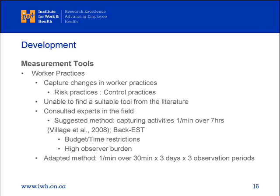She was at West. She's currently at Ryerson doing a PhD, and she did a lot of work in assessing custodial workers at universities and schools who have a range of tasks throughout the day, all quite physically demanding, and they created a back exposure sampling tool. And the details of that tool include capturing activities, a snapshot of what the individual is doing at a point in time, once a minute, over 7 hours.